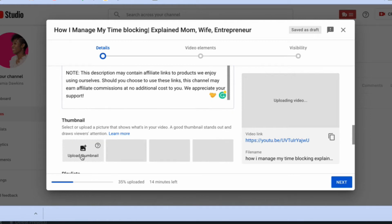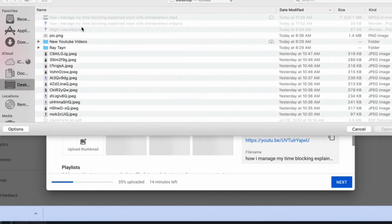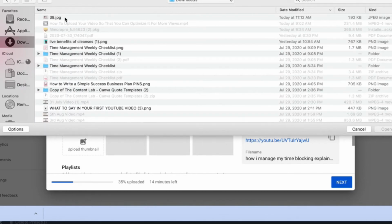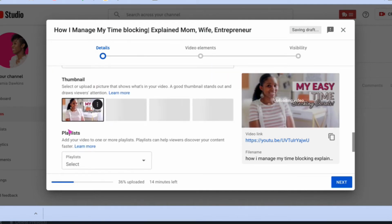So next, you have the chance to upload your thumbnail. You hit the upload button, and in my case, my thumbnail is already inside of my download file, so I go ahead and download the necessary thumbnail. Now you want to make sure that your thumbnail is readable. You get a preview of it over here to make sure that everything looks good. It looks great. You can see it.